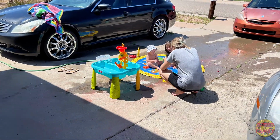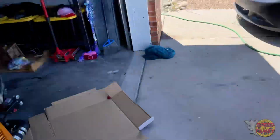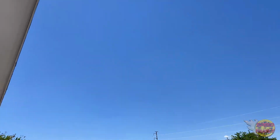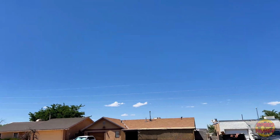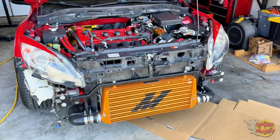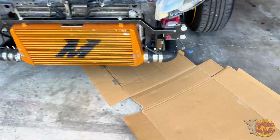All right, y'all, we're back at it again with another day of work here. Kids are playing outside in the nice, beautiful weather out here in Nuevo Mexico. What we're gonna go ahead and do is start fixing it up. We're gonna replace the intercooler because of that damage.